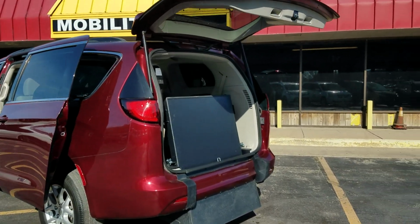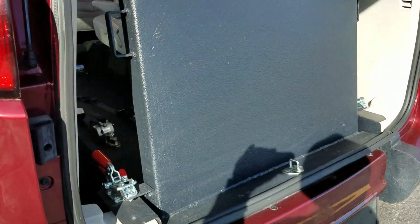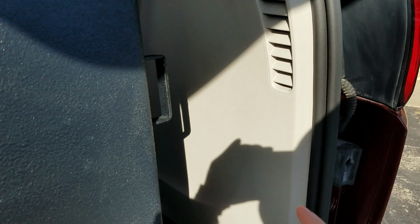Good morning, my name is Jeremiah with Affordable Mobility Solutions, and today I'm shooting a video of our 2021 Chrysler Voyager LXi. You can see with the key fob here, I can operate both power sliding doors and the rear trunk hatch. This has a brand new rear entry, manual conversion, easy to operate, low cost to maintain. I can operate this entire conversion using just 2 fingers.